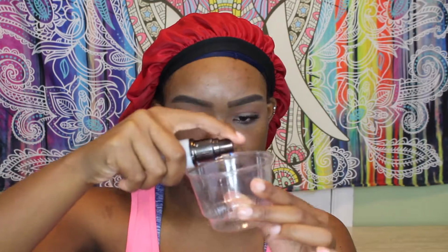So to begin, I have all these little cups here that I stole from my job for all of these different products. We're just going to put everything together first, and then we're going to apply it all afterwards. So first I'm going to start out with primers in this cup. First primer is going to be the Hourglass Mineral Veil Primer. I love this. I really don't want to waste too much of it.